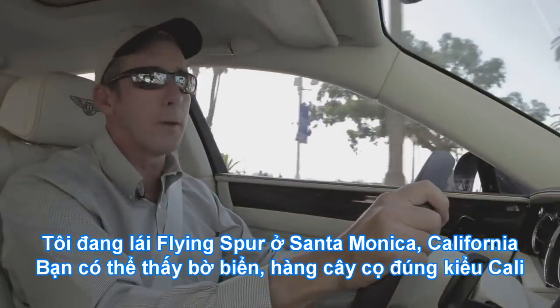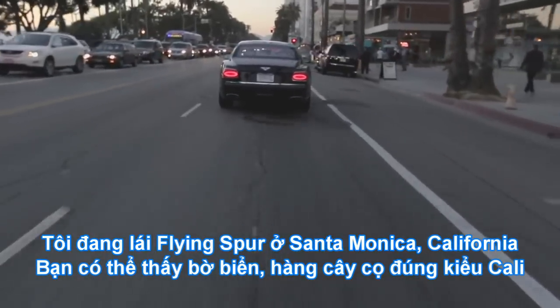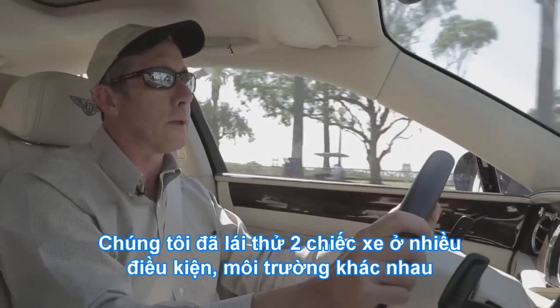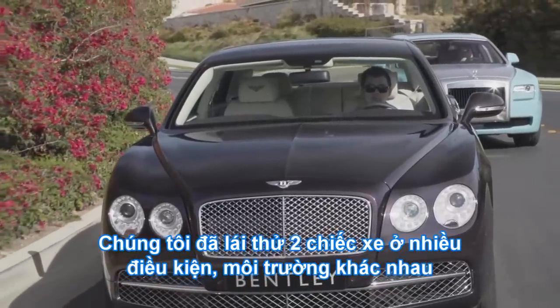Now in the Bentley Flying Spur in Santa Monica, California, you see the ocean out there and the beach, and it's absolutely gorgeous, those palm trees, very California setting. We've had a chance to drive this and the Rolls in a lot of different environments, at the test track and windy roads, various environments now.